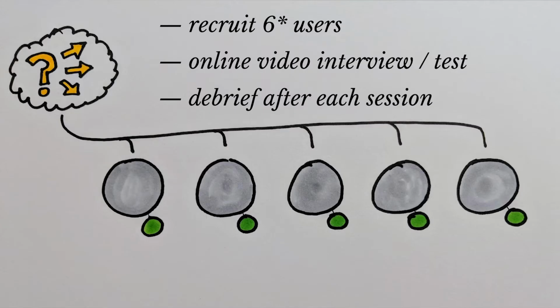Next, you recruit 6 users. So you recruit people who have called your support line or emailed into your support to add items to their order because you know that they are representative and this is a scenario in which they've encountered. For each of them, you do an online interview. You ask them, tell me about the last time that you placed an order and then you had to add something to the cart afterwards.